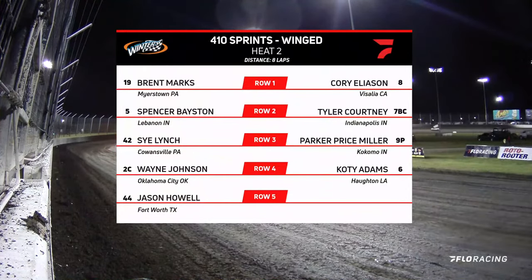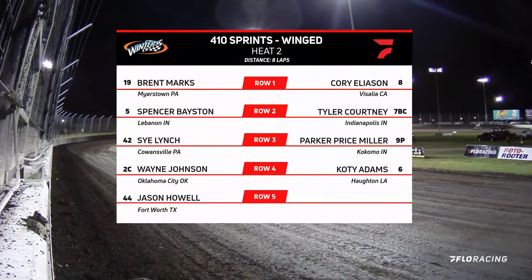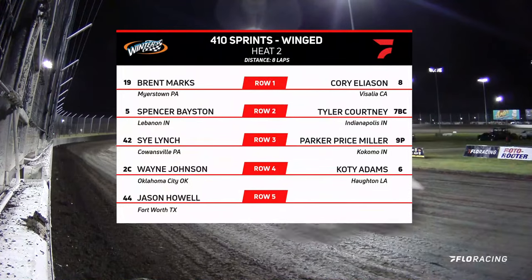Row 4, out of Tuttle, Oklahoma, the Select Coatings, Rod and Supply, Kaiser Wheels, Outlaw Wings, Highside Racewear number 2C of Wayne Johnson. And outside of him from Houghton, Louisiana, that is the Burkham Contracting, Griffith Truck and Equipment, Buddy Lee's Transmission, Performance Powder Coat, number 6 of Cody Adams. And your final starter from Fort Worth, Texas, the PAX Mobile Crusher, Flatline Manufacturing, Smith Titanium, All Import Auto Parts, Gary Floyd Holmes, number 44 of Jason Howell.